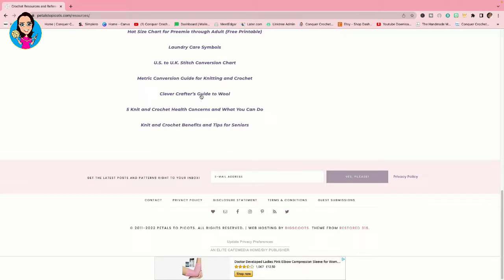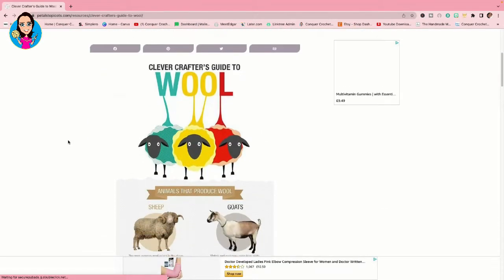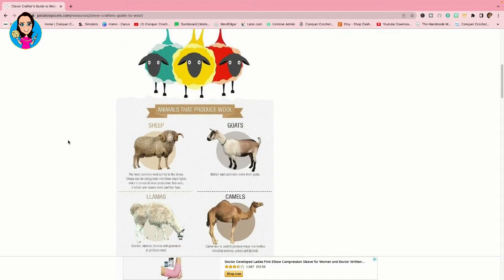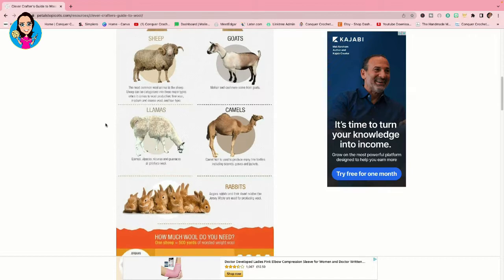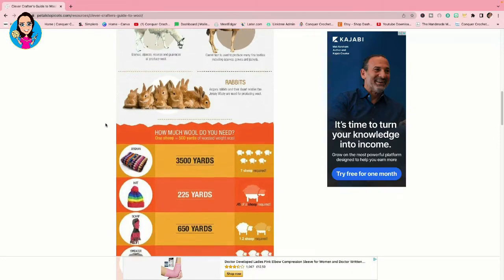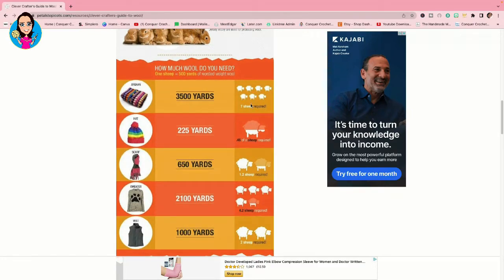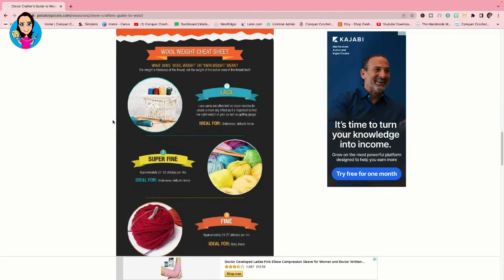Clever Crafter's Guide to Wool, let's have a little look at that one. Yeah, I like those sheep. So they're giving you, well, that's really nice. Just have a little look at where your yarn might come from and which animals have donated their yarn for us. How much yarn you need and how many sheep it requires to get that much yarn. That's really cool.